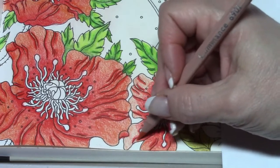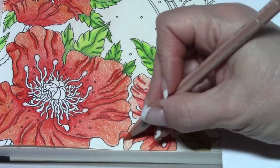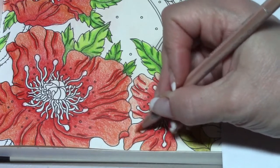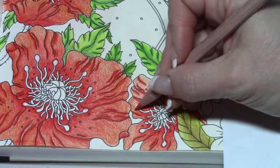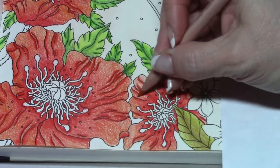I don't even remember how Lisa did this picture. I'm pretty positive Lisa finished this. She probably finished all of our color, all of our buddy colors. I didn't.